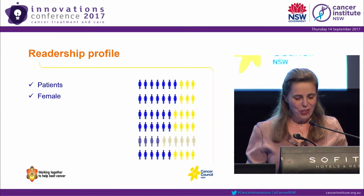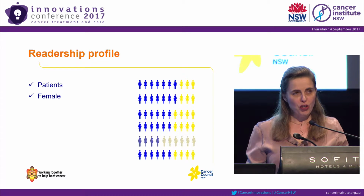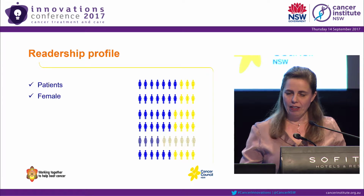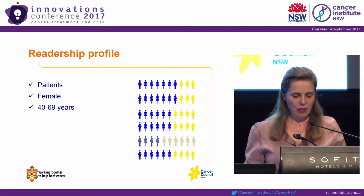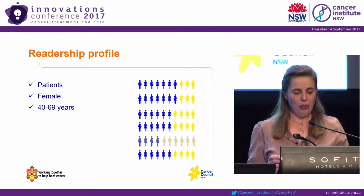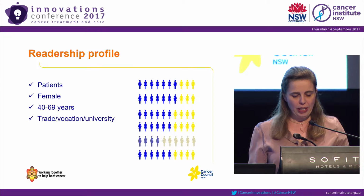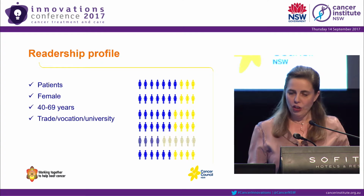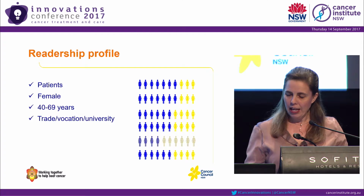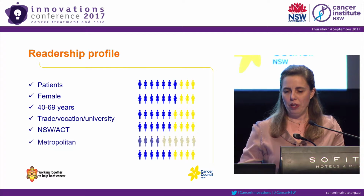So, sorry. The majority of people who returned a survey were female, about 65%, and most readers, about 64%, were mature adults, so in the 40 to 69 age bracket. And that was followed by older adults at 31%. And there are a small number of younger adults, which we defined as under 39 years. Around a third of readers had completed a university degree or postgraduate qualification, and a larger proportion had a trade or vocation. And 42% were from New South Wales or the ACT, and around 60% were in a metro area.